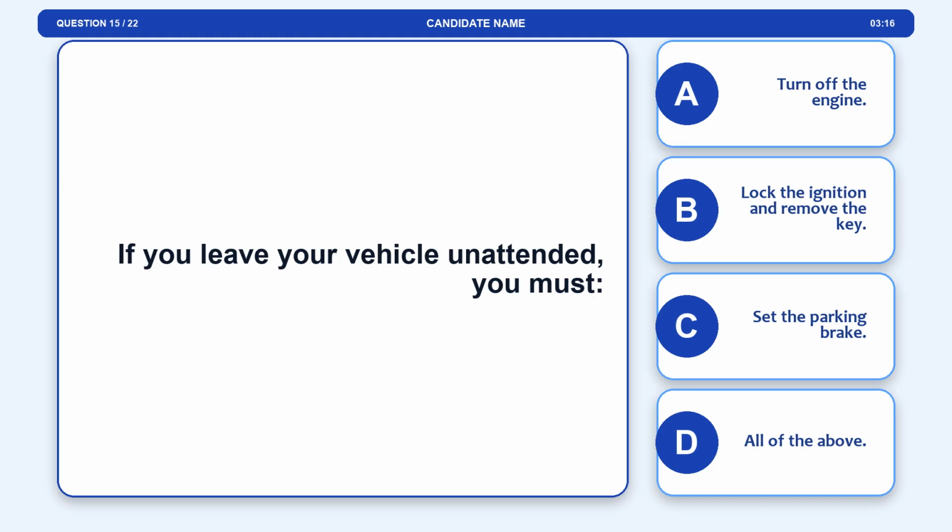Question 15. If you leave your vehicle unattended, you must: Option A, turn off the engine. Option B, lock the ignition and remove the key. Option C, set the parking brake. Option D, all of the above.